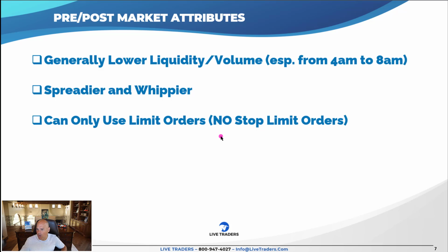All right? So let's move along. But these are general attributes of pre and post market trading. But this last one is very, very, very important. You can't just get into a pre-market chart and expect, I'll set a stop market order and walk away. Can't do it. All right.